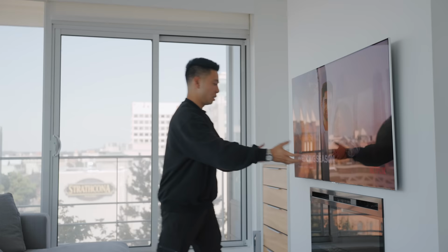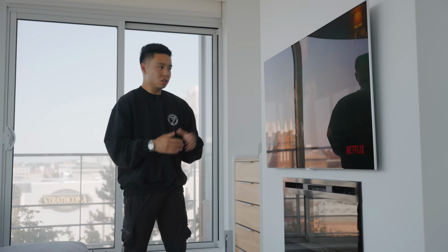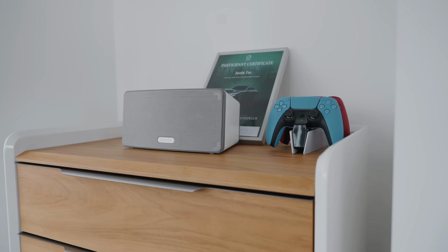And this is a 55-inch TV, which I think fits the space really nicely. It's a Samsung one from a couple years ago, but if I was to upgrade the TV, I would probably get something that either has a mini LED panel or just something that is brighter in general, because this is an area that gets a lot of sunlight, as you could probably see. Over here, though, I just have my Sonos 5 speaker, as well as my DualShock controllers for the PlayStation 5.